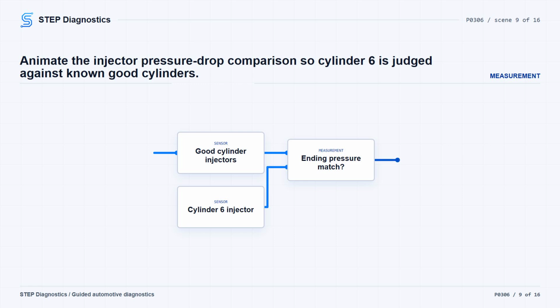Use the scan tool to actuate the injector for the misfiring cylinder while watching the pressure gauge. Then record the ending pressure. After each injector actuation, start the engine to clear fuel from the cylinder, skipping that can damage the engine. Repeat the same process on several good cylinders, always starting each injector test at the same starting pressure.